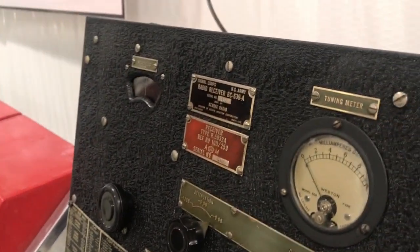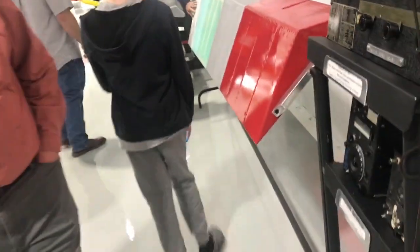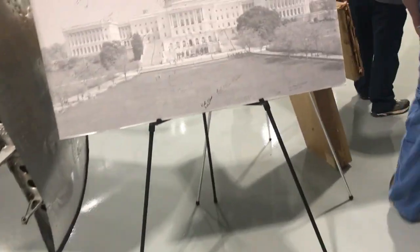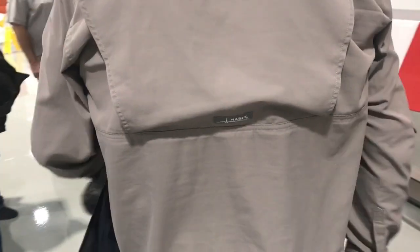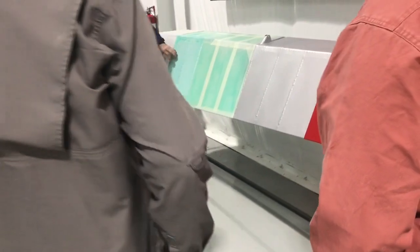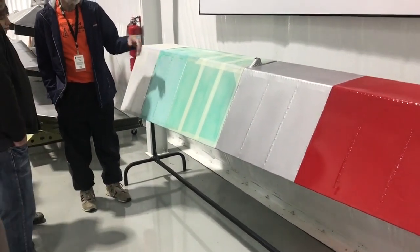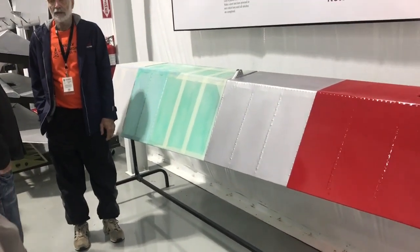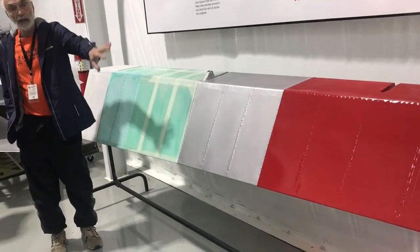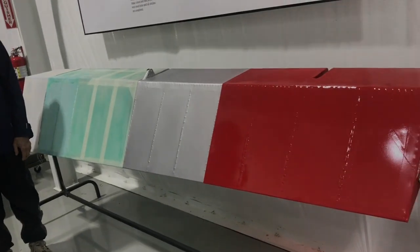You're talking about the fabric covering. This is where it starts out. You put it on here. You got big long needles, and you sew through with the threads. You sew it down to the ribs. And then you start putting dopes on it at different stages, butyrate dopes and nitrate dopes, and then a silver, which is ultraviolet protection, and then your final painted surface. And when that cures, it's tough. I bet.